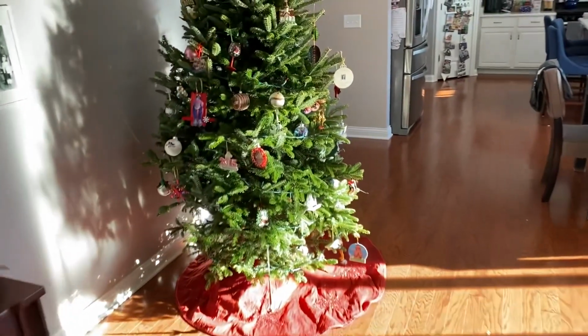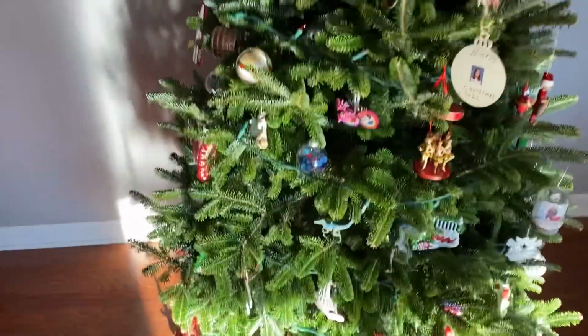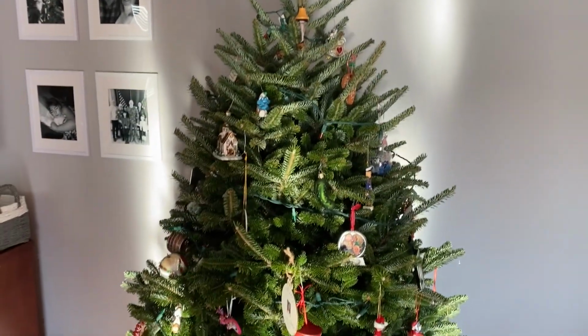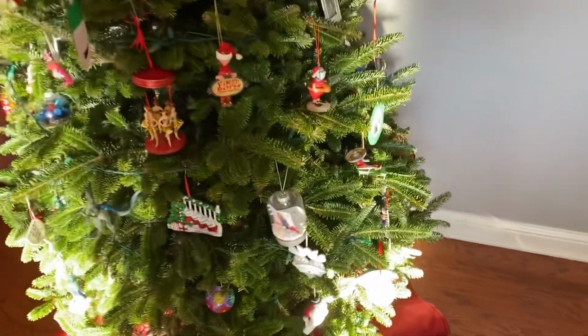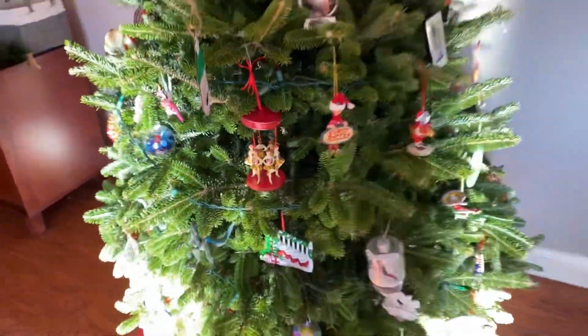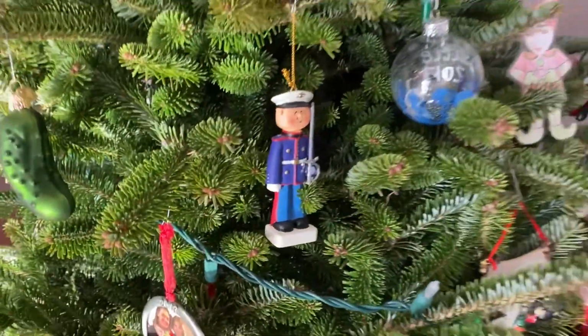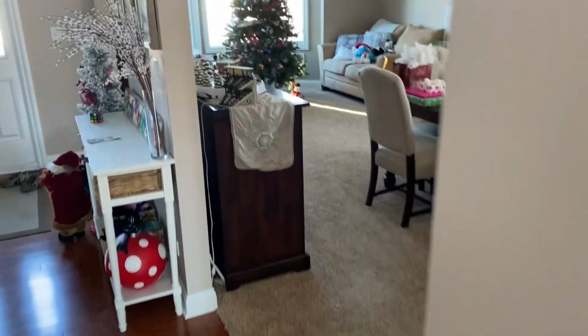Here is our tree with our sentimental ornaments. This is a real tree. We had not bought a real tree in a couple years due to COVID and finding time in our family schedule. But I made it a point to go get one this year. Mr. Fisher Bike, here's that one I was telling you about. Lou Rock gets one, I know your wife appreciates that one. So does my wife. Marine Corps representation on this tree. Up and down. Coming to the front room.